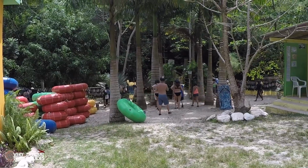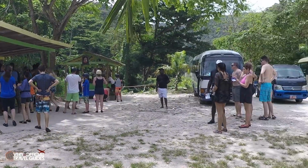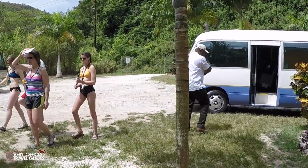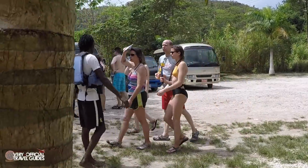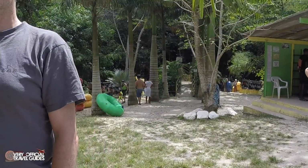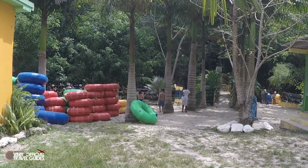We have arrived at the area where we get the tubes. Been met by our guides. This is Percy, our driver. He's going to meet us later. I remembered my water shoes. And we're going with these people. Everybody gets a tube and a helmet. And down there is where the adventure begins.